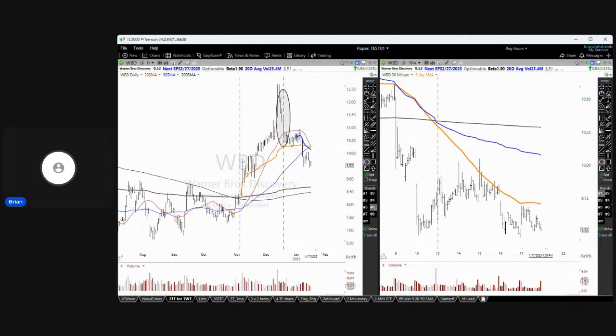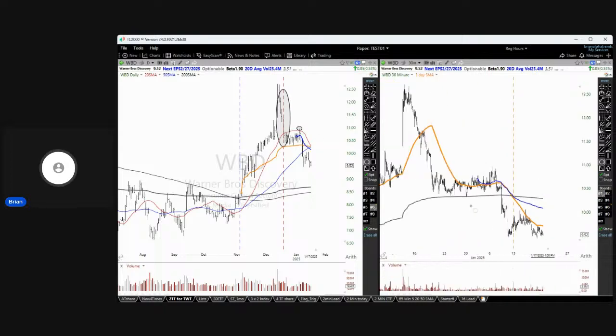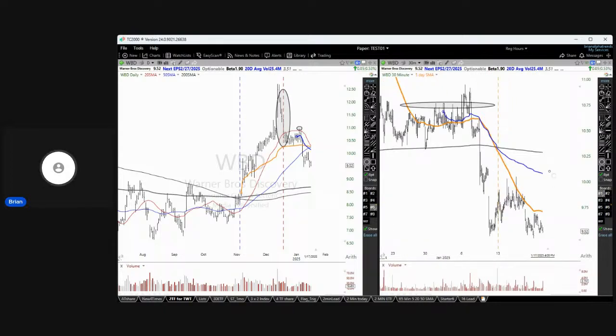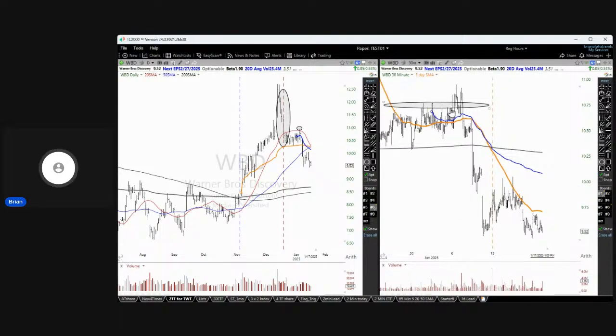It broke down. It was holding the anchor from the beginning of the year. It came up to the 20-day moving average. It made that higher high. So listen, Brian, you always say buy the higher high above the flat to rising 5-day moving average. I do, but not on a gap right here. But maybe I would have bought it right here.